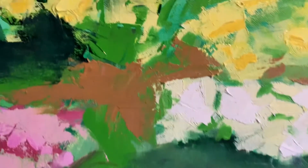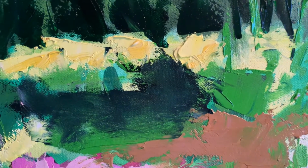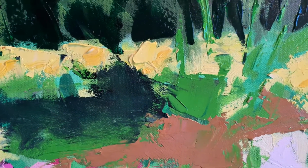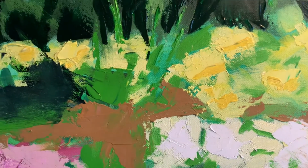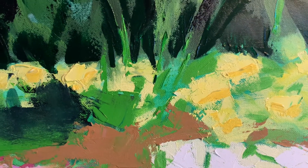Well, I'll probably go back to having a go with the thin oils at some point, but for now I just seem to work more effectively doing it this way. So that's the way that I'm going to do it.